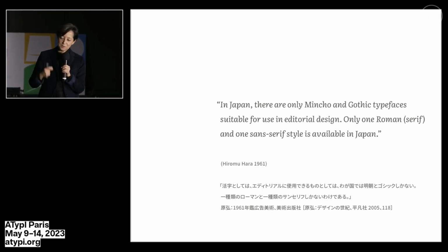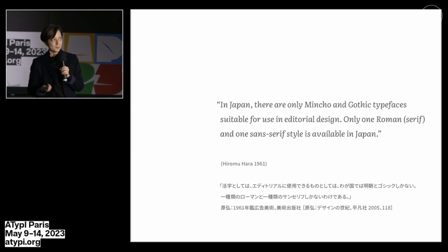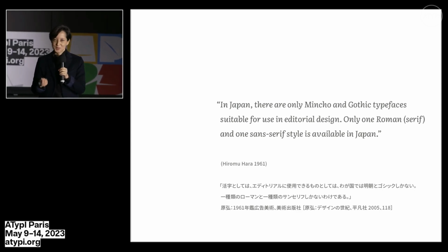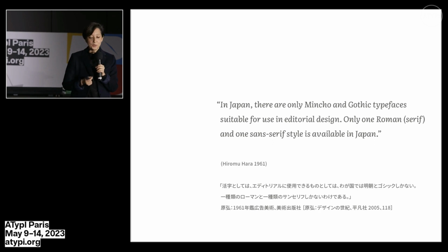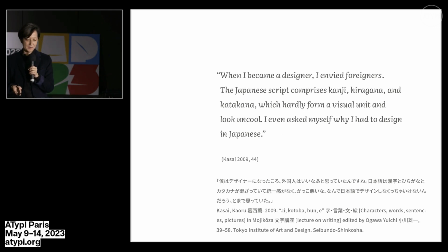And also the history of complaining about the Japanese writing system from the perspective of Japanese is quite old. So Hiromu Hara was one of the first designers and scholars who did research on new typography and published Tschichold's and El Lissitzky's ideas in Japan, already in the 1920s and 1930s. He also complained about the Japanese writing system and that it is not very useful to create interesting typography.